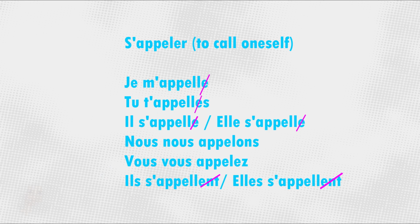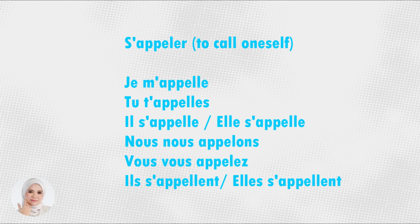Now, look at this very closely. The ENT at the end is always silent. So you don't say il s'appellent, elle s'appellent. You say il s'appelle, elle s'appelle. Okay, I'm going to repeat the whole thing, starting from the very beginning. S'appeler, je m'appelle, tu t'appelles, il s'appelle, elle s'appelle, nous nous appelons, vous vous appelez, il s'appelle, elle s'appelle.